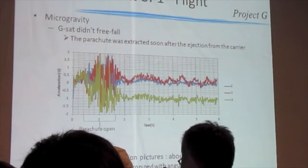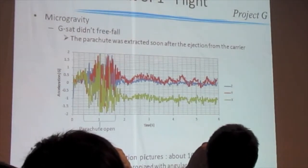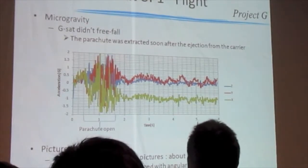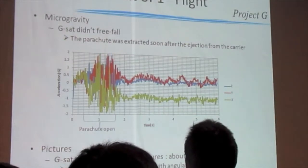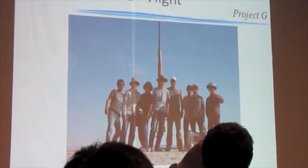Jesus didn't free fall. We set it to free fall for 7 seconds, but the parachute was extracted soon after the ejection from the carrier. The camera shutter was synchronized with gyro sensor and took high resolution pictures. Mark took charge of our second flight. Thank you, Mark.